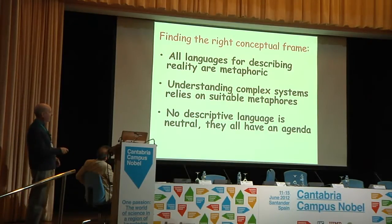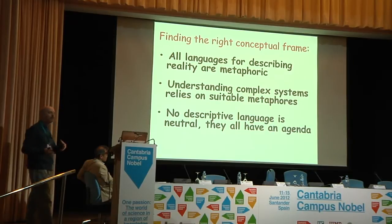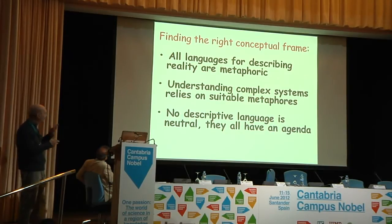Well, but that's not good. It's not bad because, well, if we have the challenge of understanding and manipulating complex systems, maybe the previous metaphors were not good enough and we have to look for other metaphors. And also, let's keep in mind that all metaphors, all descriptive languages have an agenda. None of them is really neutral. So let's celebrate that this is the case, and let's try to look for new metaphors.